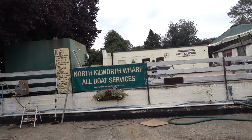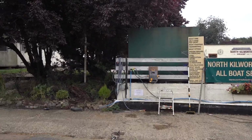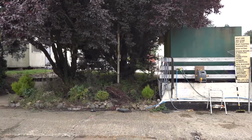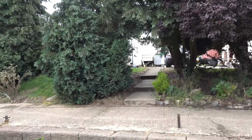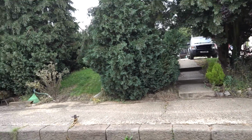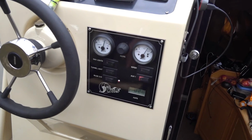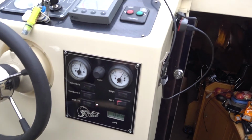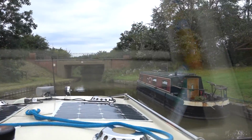North Kilworth Wharf with boat services, diesel, water fill up. They charge £2 for water, or it's free if you spend more than £10. It's sadly closed today, or I would have filled up with diesel. But I'll just have to plod on. I didn't really need it. My tank's probably about 3/4 full, but I don't know when I'm next going to be able to fill up, so I thought I'd just top up there.